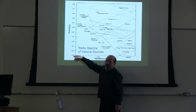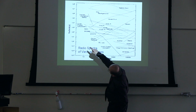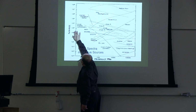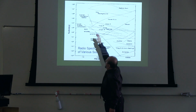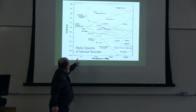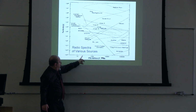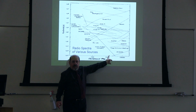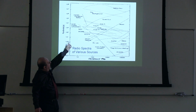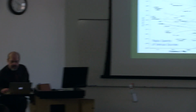You don't have to memorize these numbers. It's sufficient to say that these are Janskys. Remember, this is our limit of detection about here, so anything above that point, you probably can see. We're going to concentrate on the frequencies from around 20 megahertz all the way up to a gigahertz or so. That's what we're interested in. You can see a lot of those things pointed out are up there. All right, let me move on.